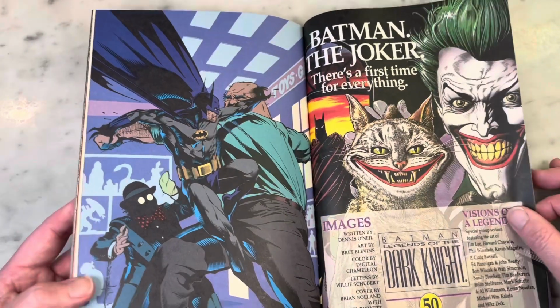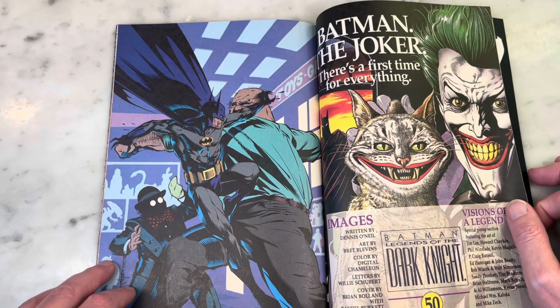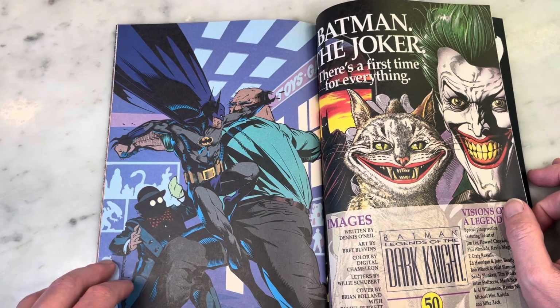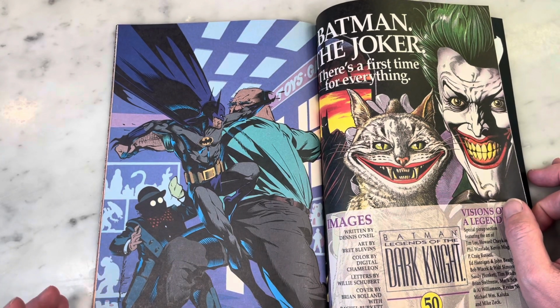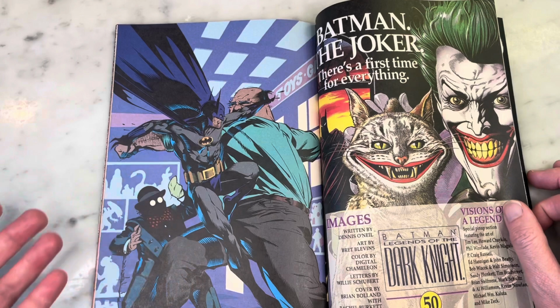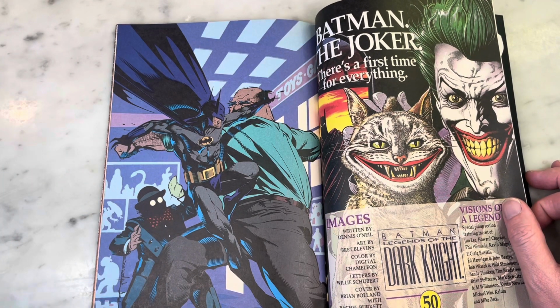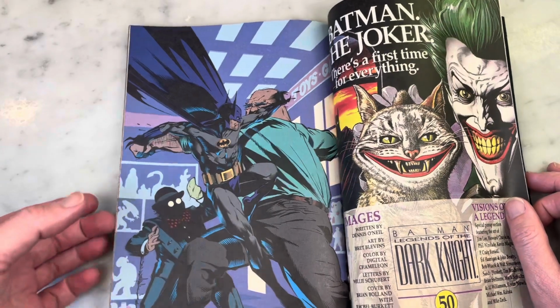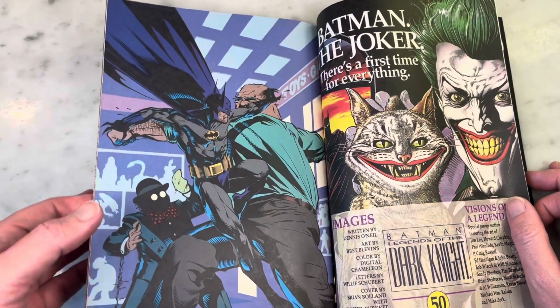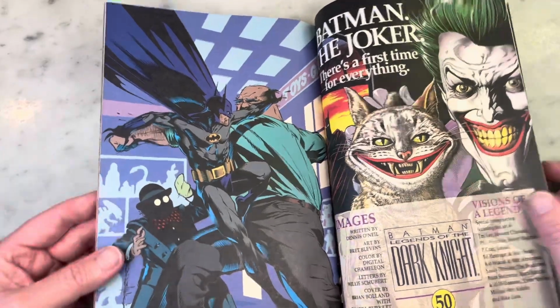Brian Stelfreeze, another great artist. I think he was definitely a member of Gaijin Studios, one of my favorite houses of artists that included like-minded artists like Adam Hughes and Joe Phillips and Jason Pearson and Cully Hamner and Carl Story. They were just all excellent artists.